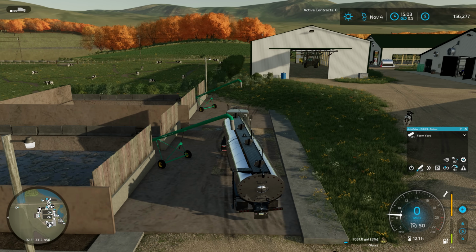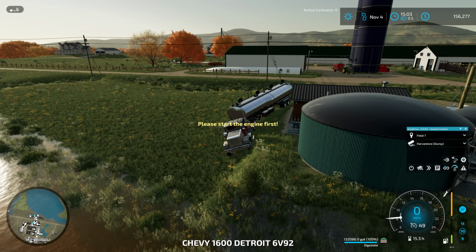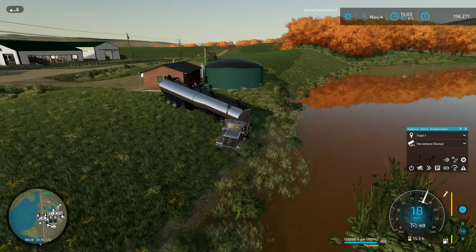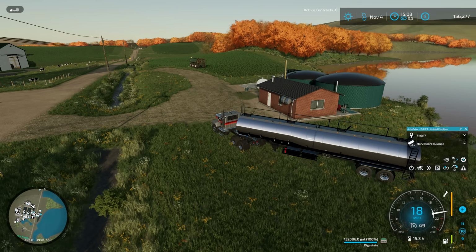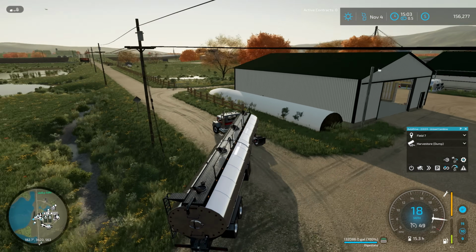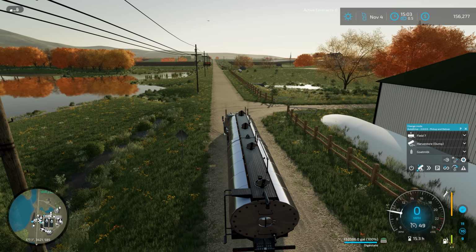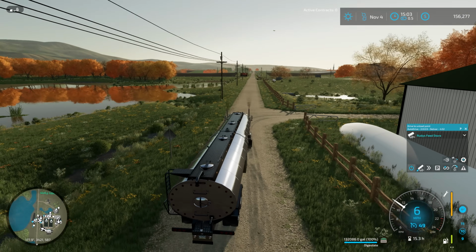So we're going to leave this guy to fill. I think the manure does fill a little bit faster than the digestate was, and I'm going to try and just spin this guy around on the hill here without getting stuck. There we go. And we're going to send him right up to the same fill point for the digestate. I know they were all the same, and Rudy's has just been the easiest for us to get in and out of. So here we go. Rudy's feed store. See you in a bit, pal.